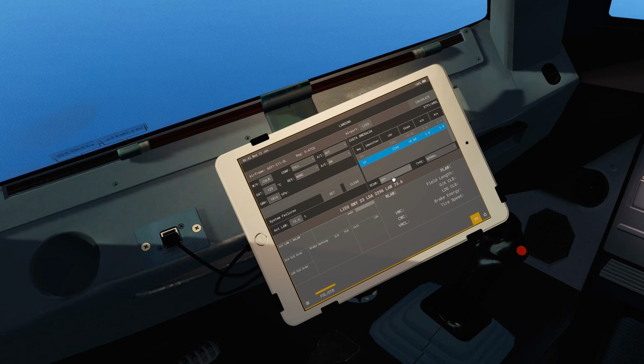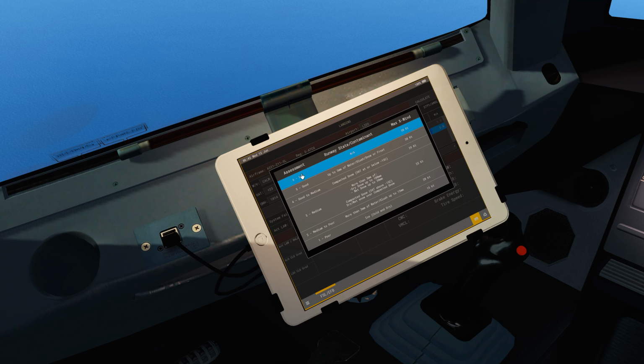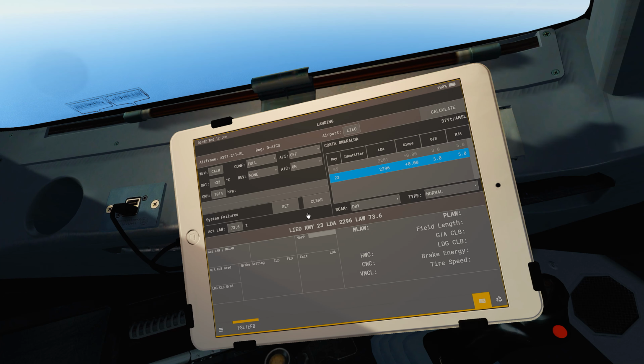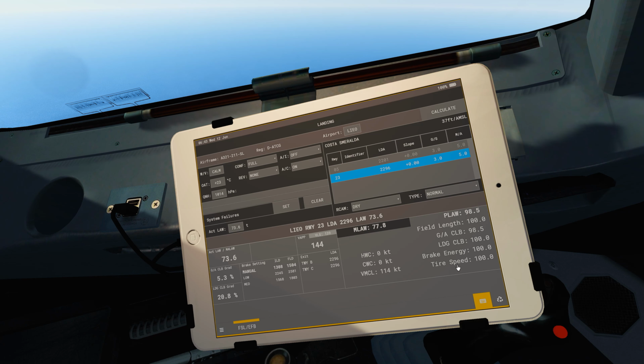Runway is dry. What do we have here? Poor ice conditions, minimum, very nice. Let's try. Type is normal, no autoland, set, no, close. So let's calculate brake distance, tire speed.